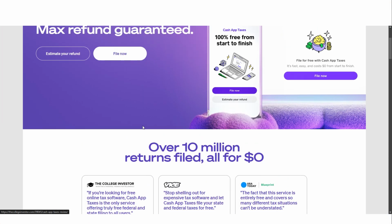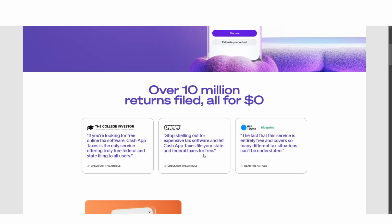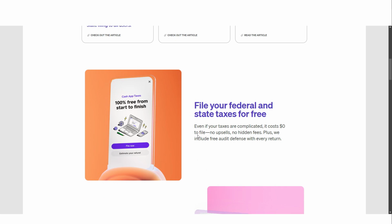Cash App Taxes is an excellent choice if you want to file your taxes for free and have a straightforward tax situation. Its features, such as the maximum refund guarantee, accuracy guarantee, and early refund, make it a competitive option. However, the lack of professional tax support and limited availability might be a drawback for some users.